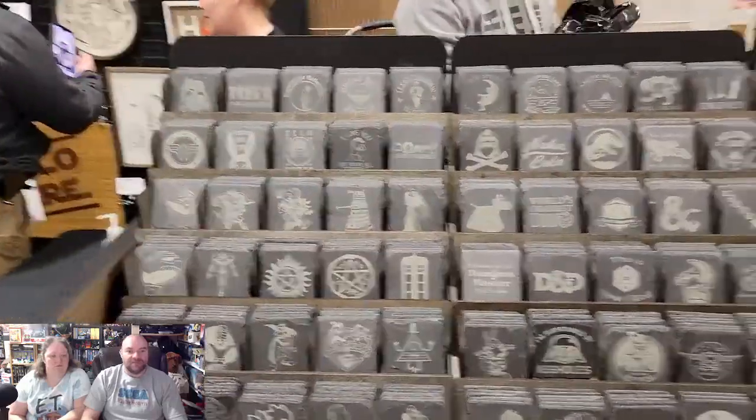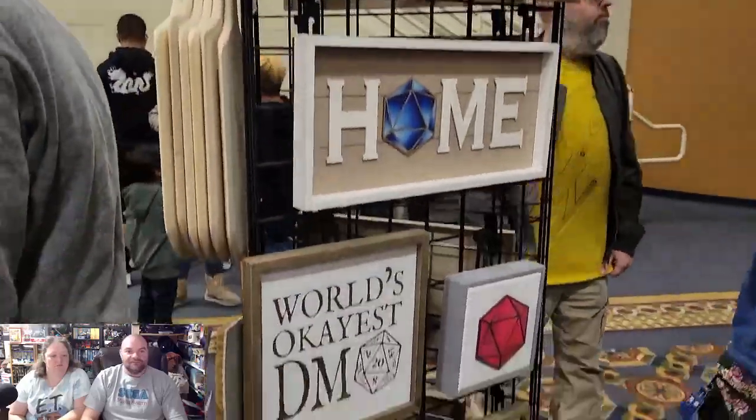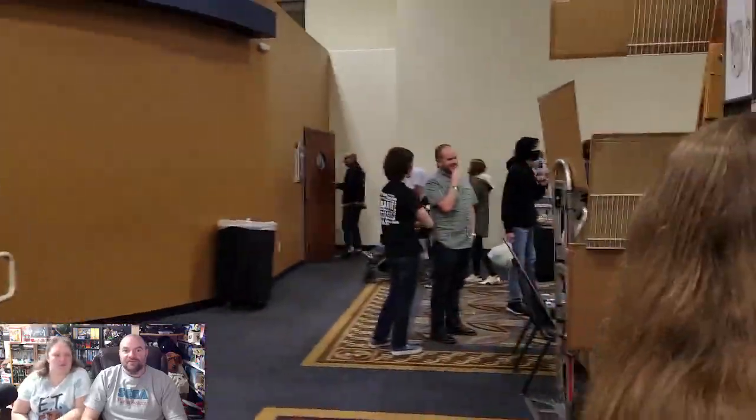There's the slate coasters. It's pretty neat designs, some woodworking stuff. You can see Millennium Falcon, Pac-Man, Pokemon. I think we saw them at Sigi last year. We did. We've seen them. So there are a few pops there.